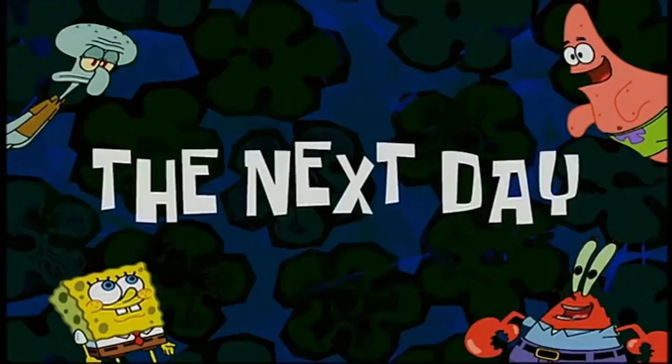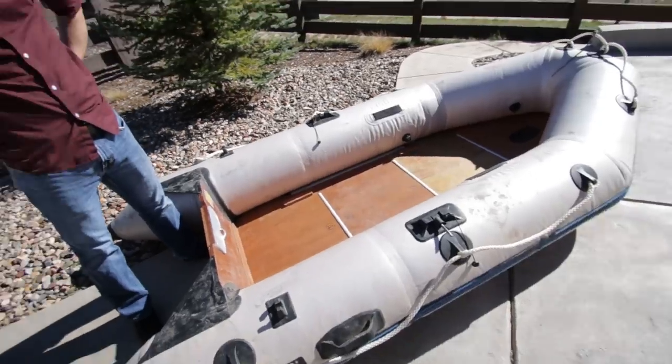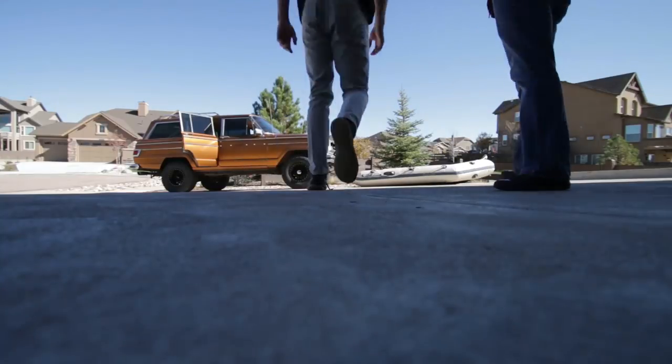Let's go home. The next day. See ya. See ya, Grandma. Alright, so it's the next day now. We don't really have anything done to the boat, but we're gonna bring a couple things and duct tape and just assemble it there because we have to put it on top of the car anyway.